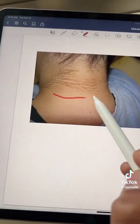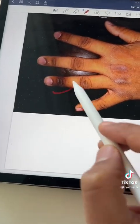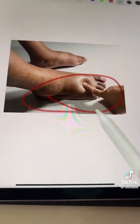You may be noticing these cracks on the back of your neck. Another sign is skin tags and this pigmentation. Another sign is the darkening of the skin on your fingers. Another sign is if your waistline is more than half your height. Swelling of the feet because your body's retaining water, and high blood pressure.